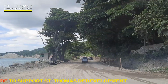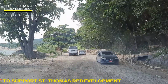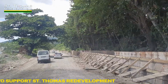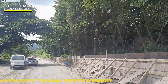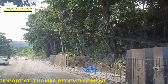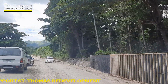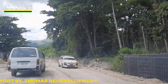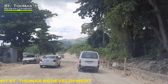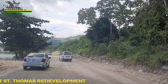They are filling this side. You can see that they are building a wall to the right, because if you watch my videos you would know that water would come off the hill. So I guess this wall will protect the road from being soaked by the water that's in this area. Looking impressive. Steel work and all looking good.